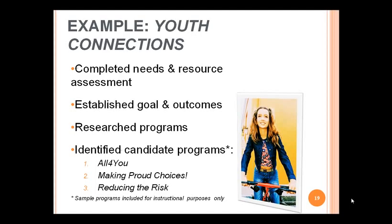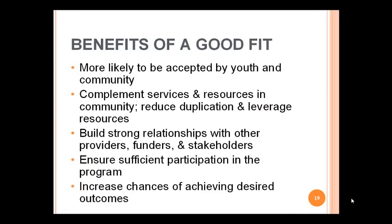As an aside, please note that these programs identified here are for instructional purposes only and that this is not an endorsement of these programs above any other program. Youth Connections began to examine their candidate programs for fit with their participants and larger community, as well as the values and capacity of their organization. We'll come back to Youth Connections in a little bit, but for now, let's consider why fit is so important.